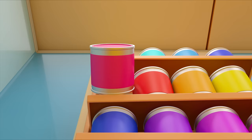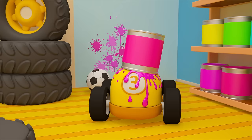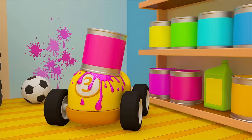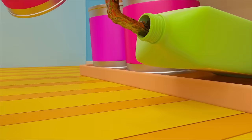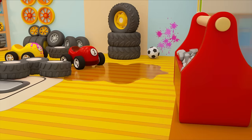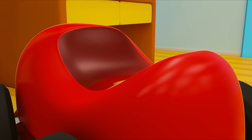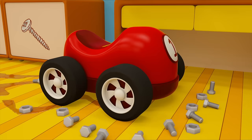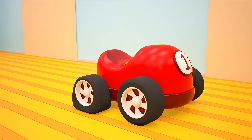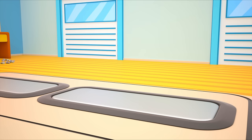Look! A tin of paint has fallen right onto the yellow car. Oh no! You've spilled the motor oil. The nuts and bolts have fallen. And now you've got a flat tire. The red car needs help. Let's put it on the platform.